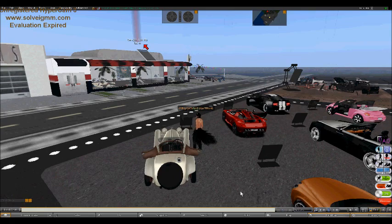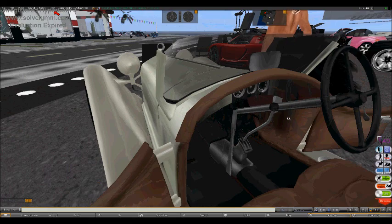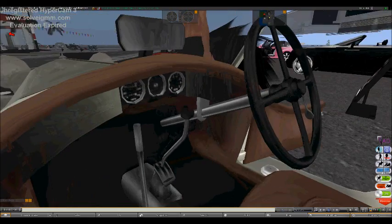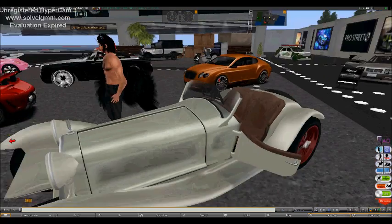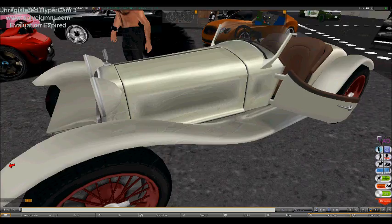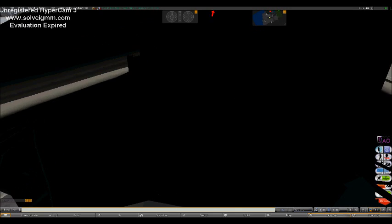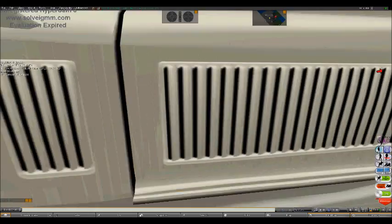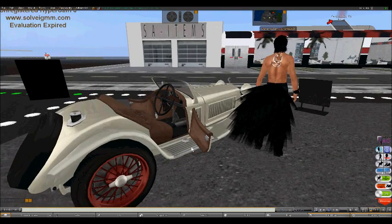Here's one that's like a 1930s, like an Auburn or something. It's got some pretty cool detail. It's got all the pedals. And if we look through the hood, we'll probably see some motor. Okay, there is no motor. I thought there would be some motor detail.